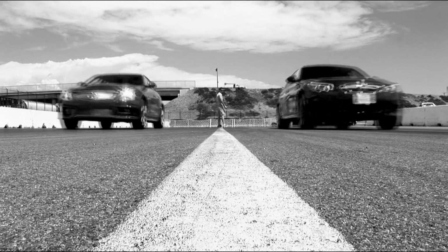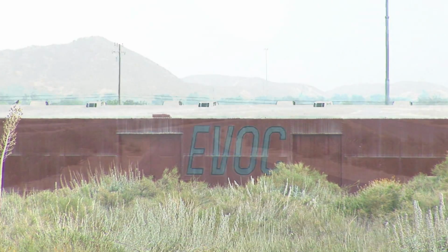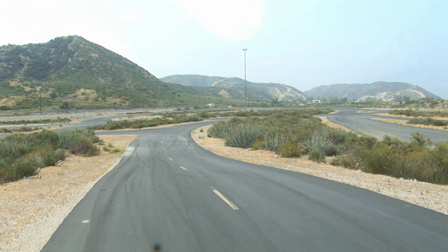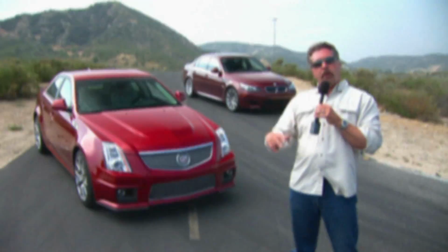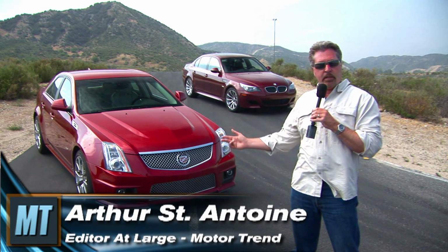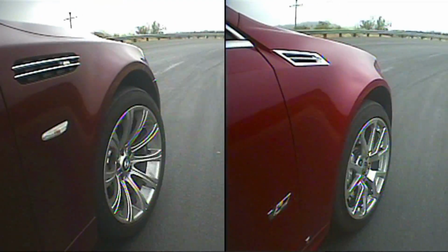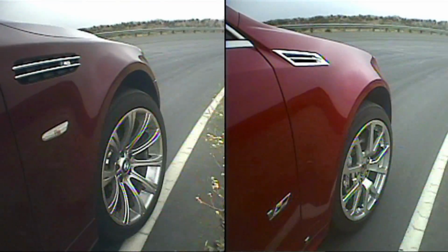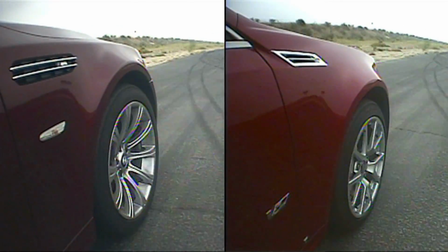Okay, we've seen our two super sedans in the straight line yesterday. Today, we're at the EVOC Center, Emergency Vehicle Operations Center in San Bernardino, California, where the Sheriff Department does a lot of its pursuit training. We're going to run a road course with both the CTS-V and the M5. These two cars are amazingly similar. In fact, they both run on the same Michelin Pilot Sport tires. We're going to take them out, see which one beats the other in hot laps.